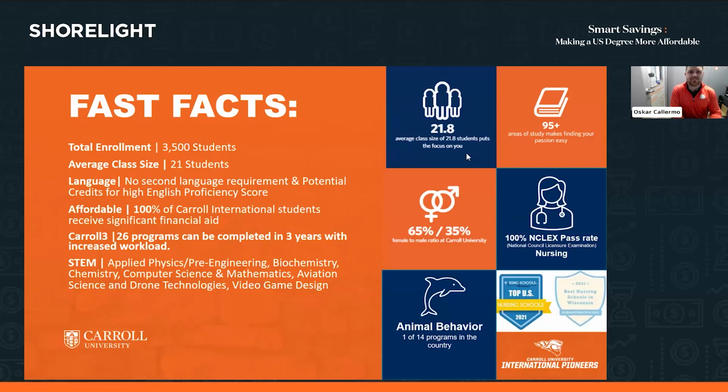And due to the size of this university, we have about 21 students in each class. So if you go into nursing and some of those bigger programs, you might end up in a little bit bigger class, but generally across the majority of our majors, you're gonna have about 20 students and a faculty member with a PhD leading that whole class. So we don't have any kinds of teaching assistants at all. It's all with our faculty.